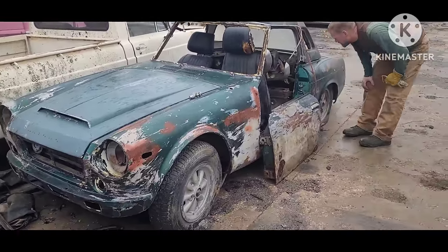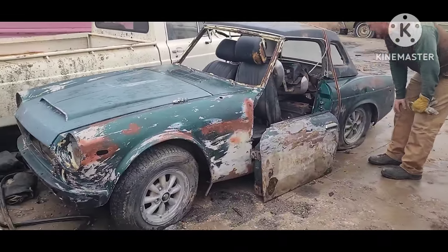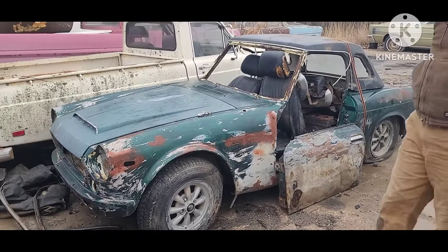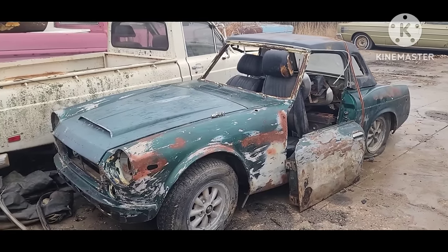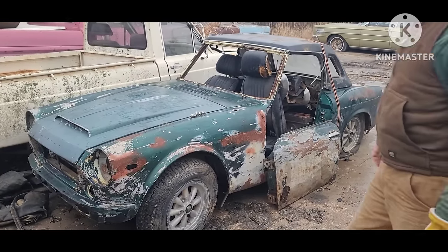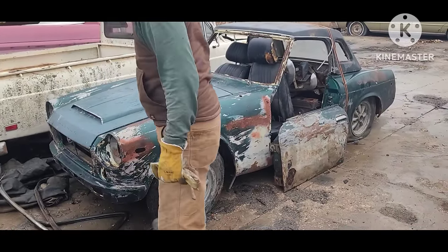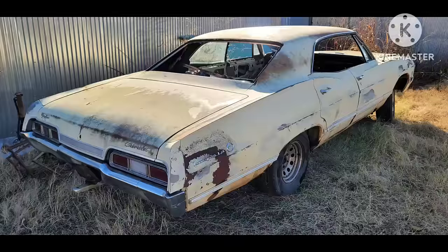So, they reverse engineered and duplicated an MG Midget. Boy, it really looks like it. Even more so that they painted it British Racing green. Yeah. It used to be yellow. Yeah. That was a popular color in the mid-60s.